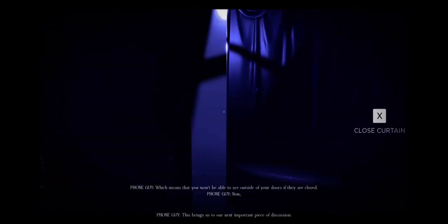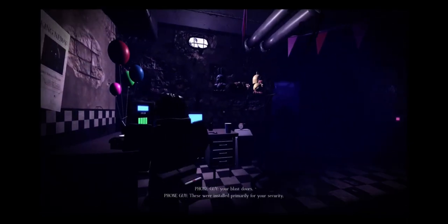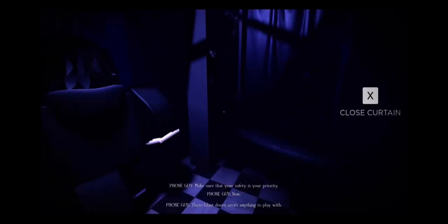Now, this brings us to our next important piece of discussion. Your blast doors. These were installed primarily for your security. We do realize that you are working a job which has its risks. So in case anything happens, you're being chased, or somebody's trying to break in, close these blast doors, make sure that your safety is your priority. Now, these blast doors aren't anything to play with. They're not toys. They are highly dangerous if you stand underneath them. They will close on anything, so anything that's standing in its way, you can say goodbye to it.